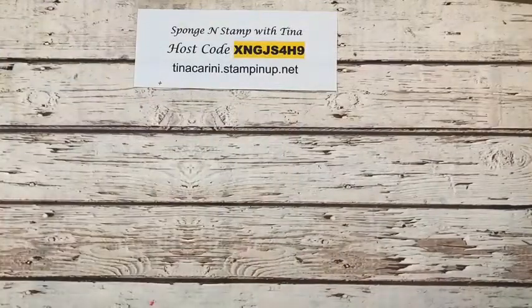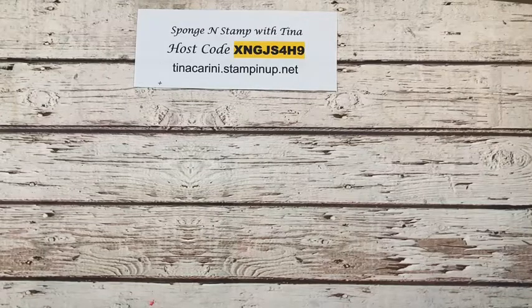And then let's see what else. Oh, I have not forgot about my Paper Pumpkin alternatives. I've actually been working on them all morning since I already had my project for today done. Yay me! So I've been working on them, and I will be either doing a video or coming on live sometime soon to show you my Paper Pumpkin alternatives and what I've come up with.